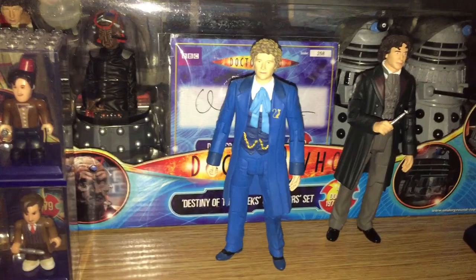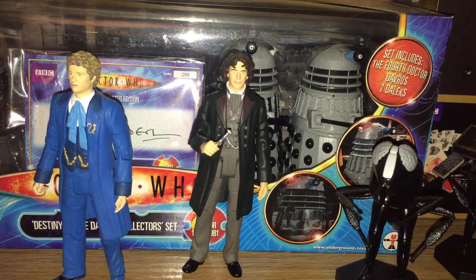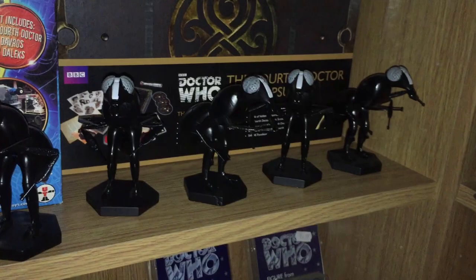And then we have the Sixth Doctor, Colin Baker, from Real Time. We have the original release of the Eighth Doctor. And then we have some Zabi figures. I don't know what they're doing there, but oh well. There's five of those, and they are from Eagle Moss, and I absolutely love those. That's why I decided to army build those.